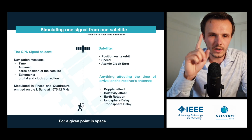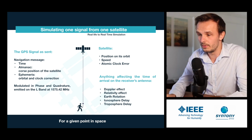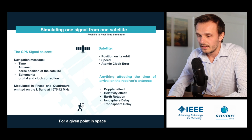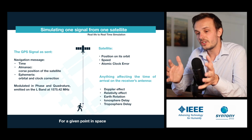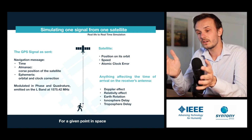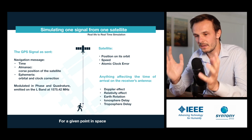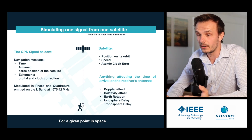If we have a quick look at one single satellite, what does that mean? You have the satellite and you need to know its position on orbit. You need to simulate its speed and its atomic clock error, because even though those are very precise clocks, they still have error. On the signal part, you get the navigation message, including time. I said earlier, it's a stream of timestamps. So time, the almanac, which gives a coarse position of satellites, and the ephemeris, which is the orbital and clock correction. Again, clocks are not perfect. This message is then modulated in phase and quadrature and emitted on the L-band at 1575.42 megahertz so that your receiver can get it.